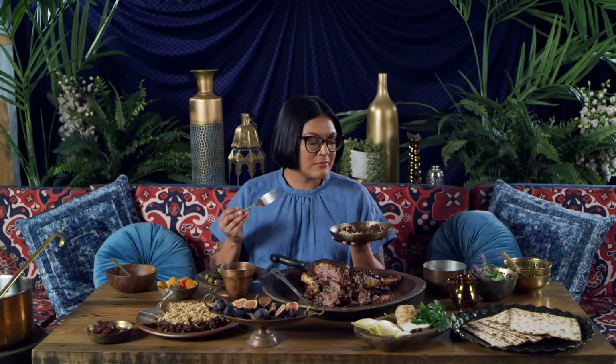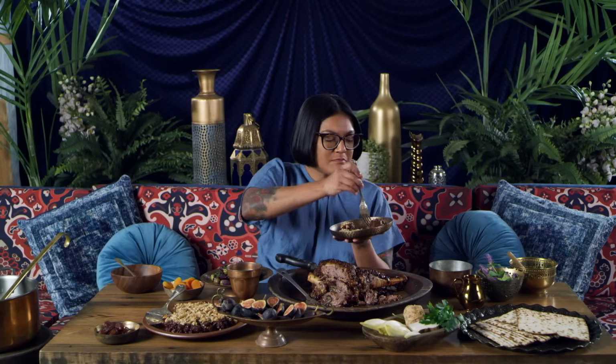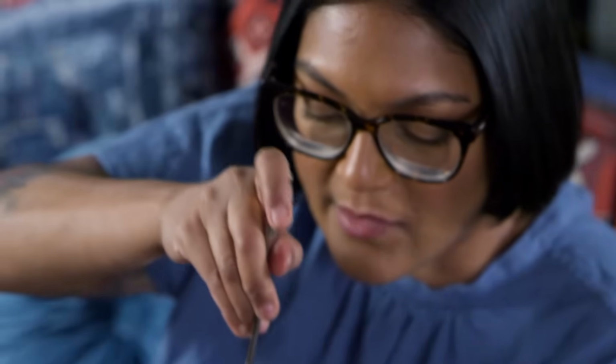Some of this lamb with these beans, it kind of gives me barbecue brisket with baked beans vibes because the beans have a hint of sweetness from the honey. Totally. And then a little of the lamb with the date takes me to, I feel more like Mediterranean with this sweet, nutty lamb thing.